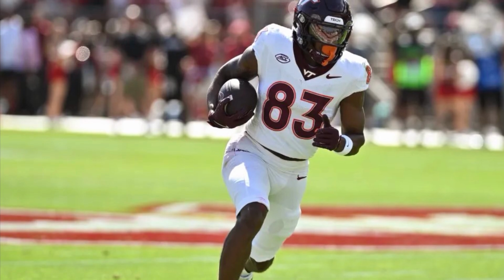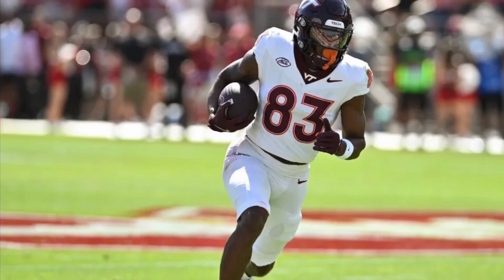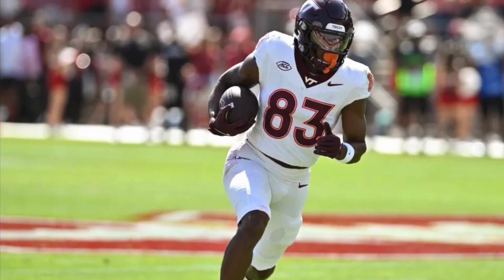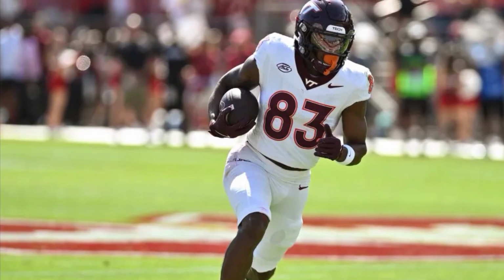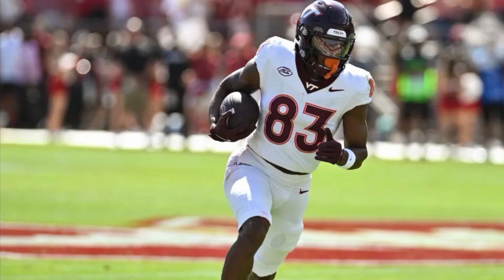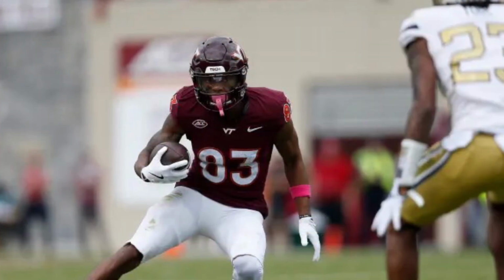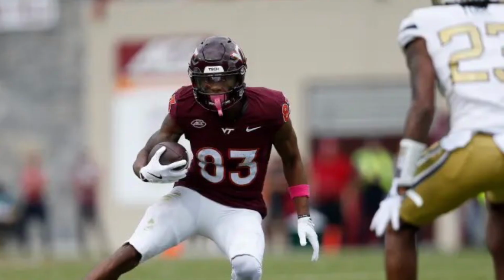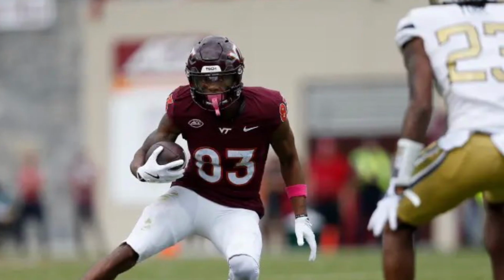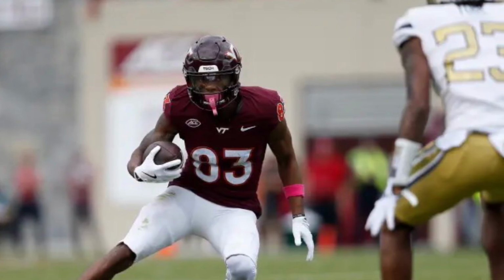At edge rusher, at this point, we probably just aren't going to end up with a contributor at edge rusher. Braden Swinson was on the board when we picked, and he's still on the board right now. I'm watching the draft as I'm recording this video, but we decided to not pick him. Kyle Kennard went like 2-3 picks before us to the Chargers, so we just didn't have a lot of options at edge rusher, so we decided to go with receiver Jaylin Lane, who is an absolute athlete, man.